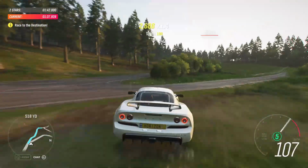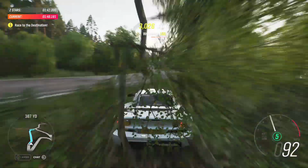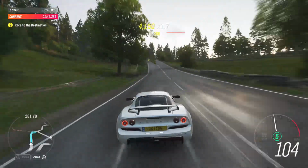In 400 yards, you will arrive at your destination. Oh no, never mind.